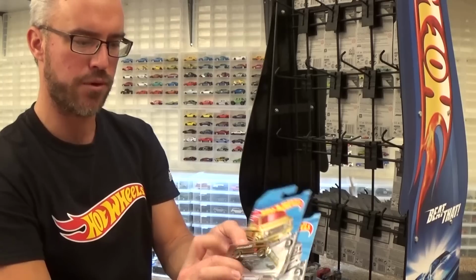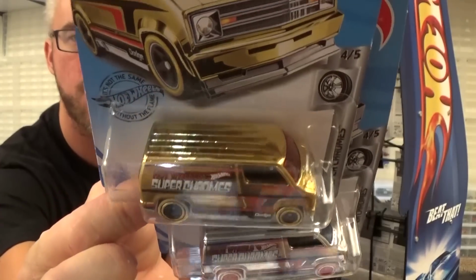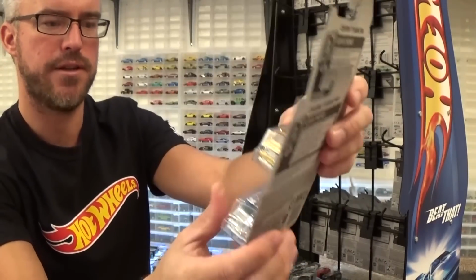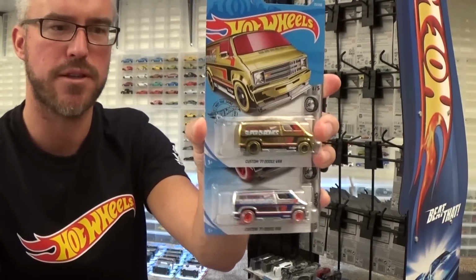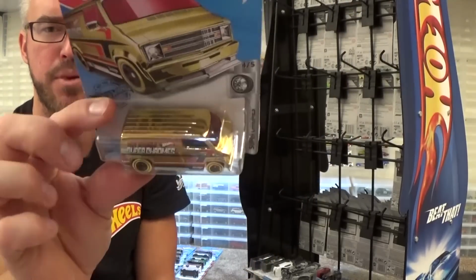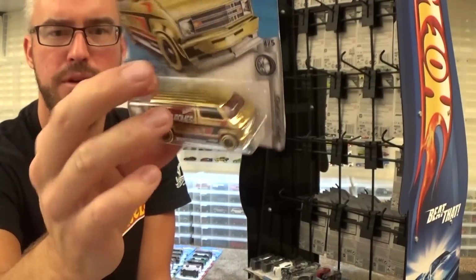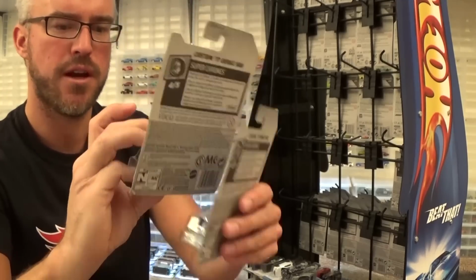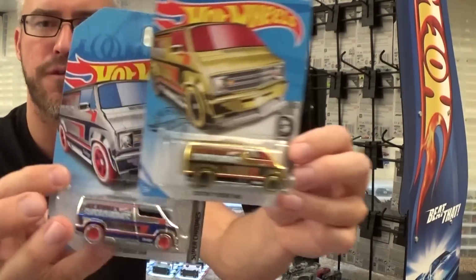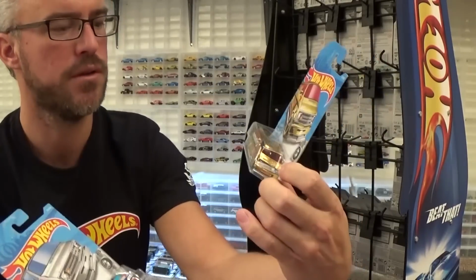And the last one, Super Chromes. The only casting I thought worthy of collecting, or that I found, was their custom van. One in gold, one in plastic silvery chrome. This casting also came out, I think it was 2006 when it first came out. Custom 77 Dodge van. When it first came out, it was a metal body, plastic base, and it had a giant window piece where you could see in through the top into a really customized van. The interior's probably the same, but now they've gone with a full plastic top and the metal base. This one's got some horrible red wheels on it.